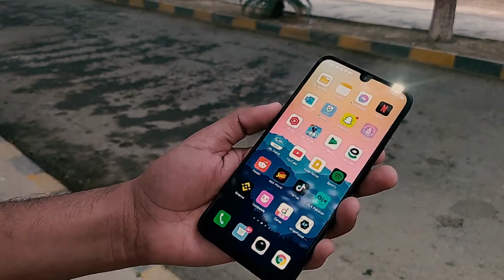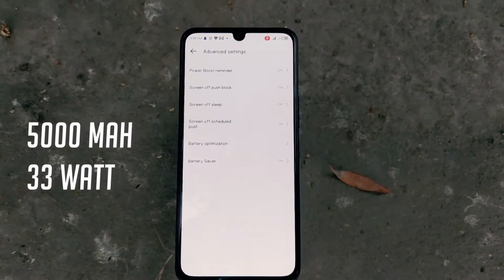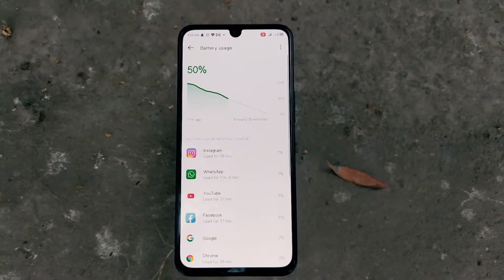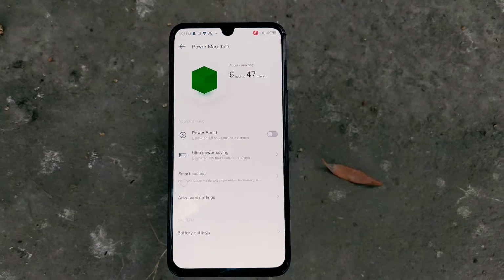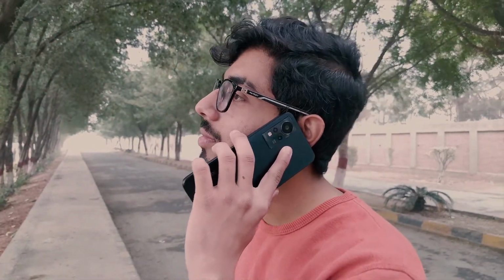It also comes with 33 watt fast charging with a 5000 milliamp hour battery, so it's plenty to get you throughout the day and maybe two days of usage in my case. The call quality also seems to be pretty good, and I would definitely recommend this phone to people who are not concerned about the camera quality.